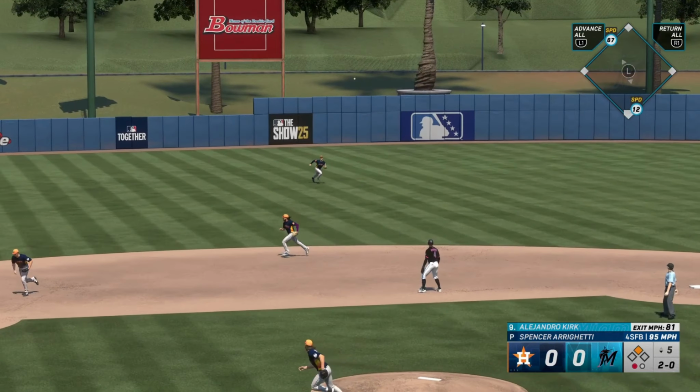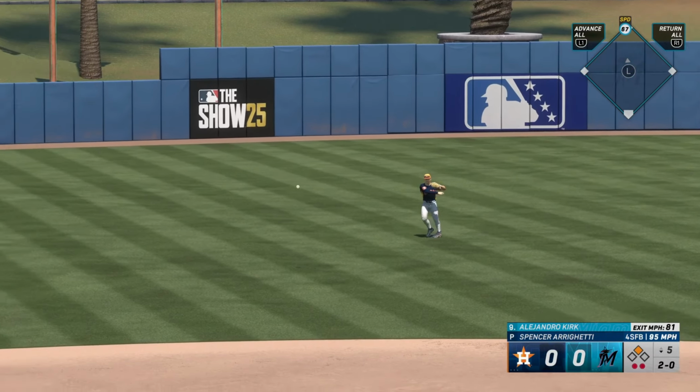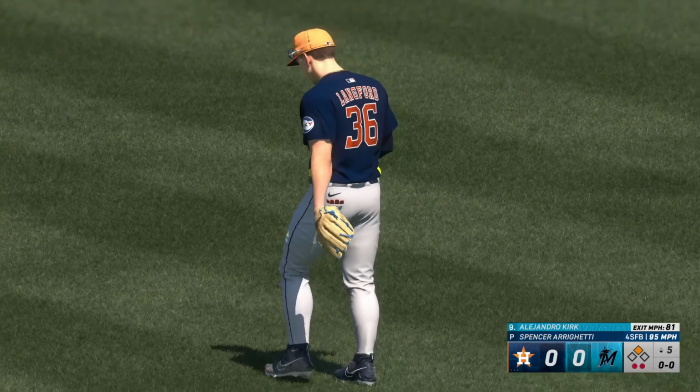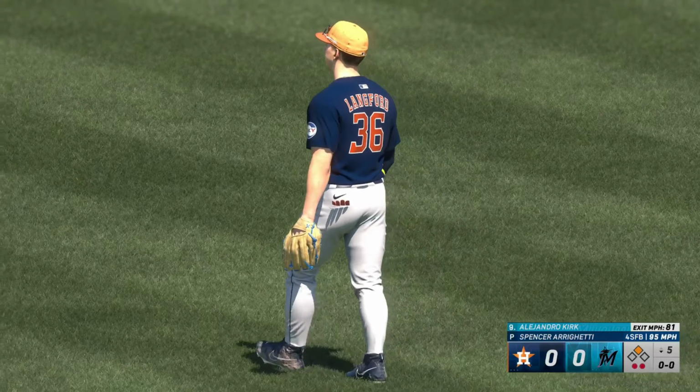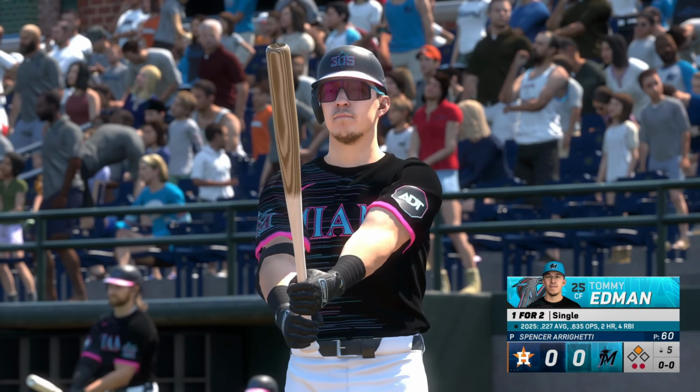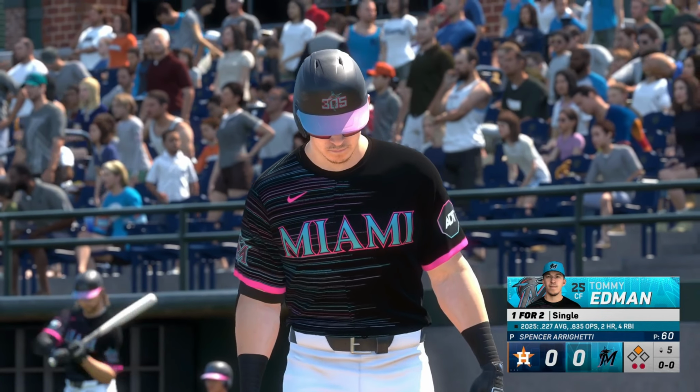Line to left. Tracks it down for the out. 2 down. Wow, he looked like he was running before the ball was hit. Didn't have much time, as that was a hard hit liner, but a nice job of covering a lot of ground in a short amount of time.